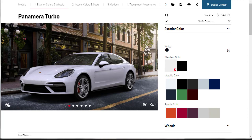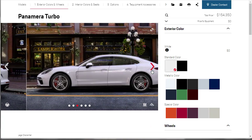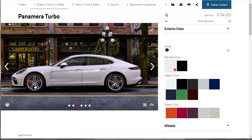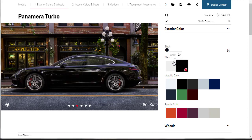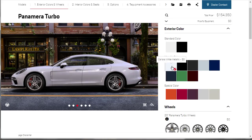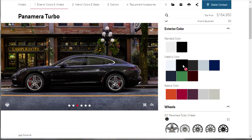First thing we're going to do is go over the exterior colors. We can go through and see what angle we might want. They've got three for the exterior. I probably want this side angle so we can see the whole vehicle. Here, the standard colors: they've got white and they have black. Wow, the configurator is actually quite slow. Those two colors are no-cost options. You've got a color called Carrera White, which is a no-cost option. They've got Jet Black, a no-cost option. You've got Volcano Gray as a no-cost option.